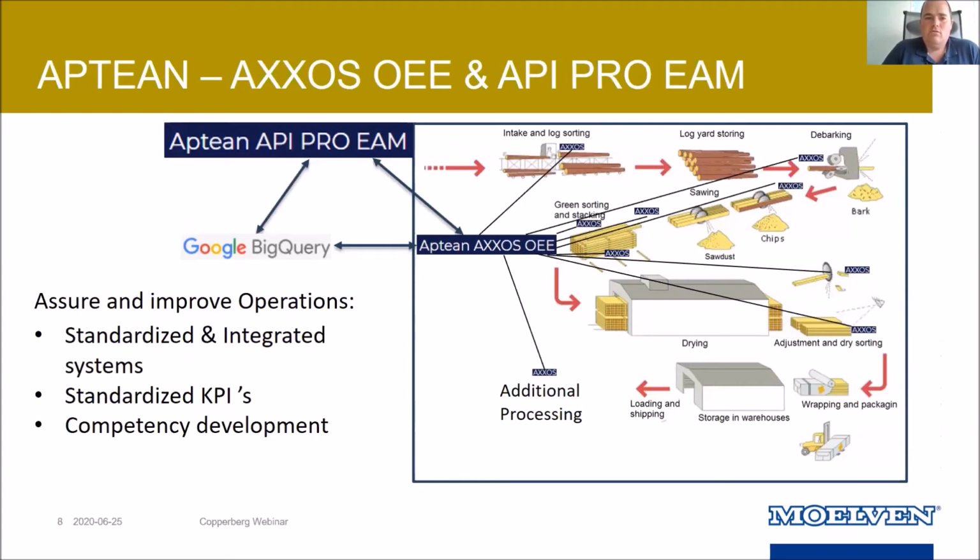The chart shown here shows you how we integrated Axos and API Pro, and how we think of the system. We'd like to have it standardized and integrated. We'd like to standardize on our KPIs, because if we don't standardize, it will be really hassle to develop our competency. So you could say from this flow chart that the OEE, we measure as soon as you have a slotted flow that you either produce in a specific speed.